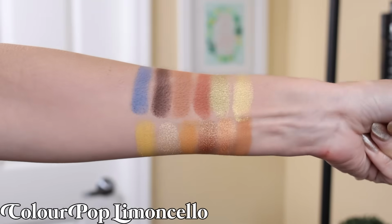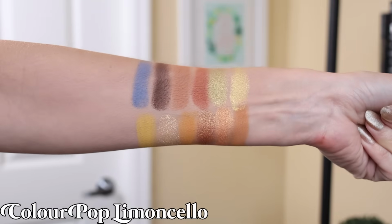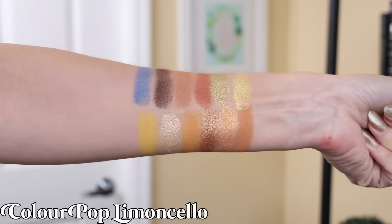They are a little more of that silky texture, not powdery. And the shimmers are just ultra smooth, ultra pretty, just really nice. Easy Peasy is a really pretty duochrome. Yeah, this palette is gorgeous. I'm really sad that they discontinued it. So I won't yap too much longer about it, but I really love it.